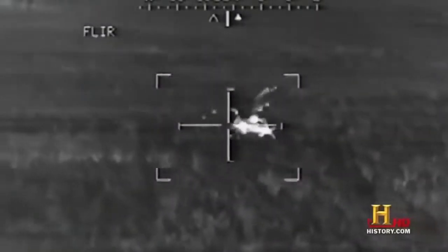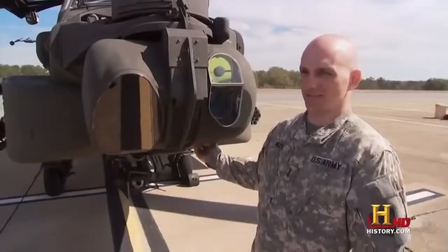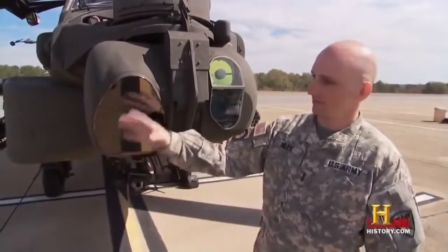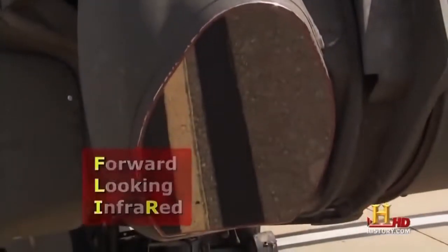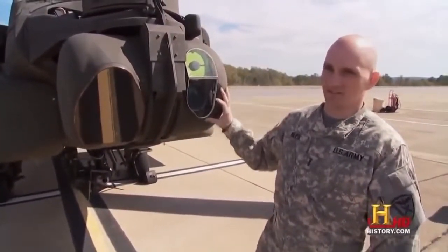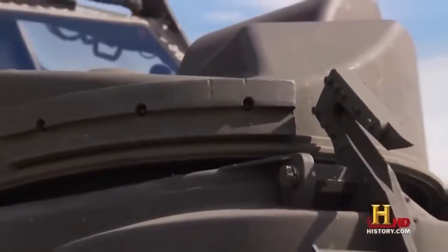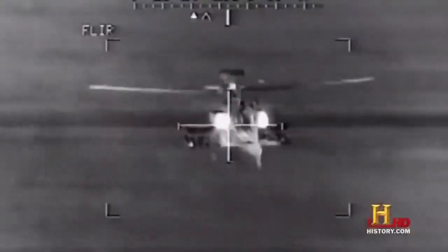Night combat presents few problems for the Apache Longbow. This is the Target Acquisition and Designating System, also known as the TADS. It's on the bottom side of this turret. We have a night system right here, which is forward-looking infrared. Uses different temperatures and heat to detect targets. This side is the day TV side for day television. Also has a laser rangefinder and designator for designating targets for laser-guided munitions. On the top here is the pilot night vision sensor. That's purely for flying at nighttime.